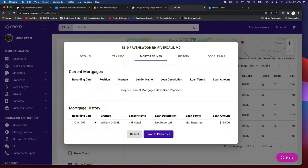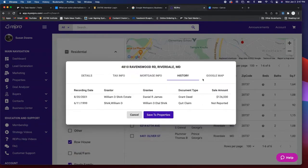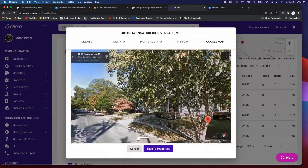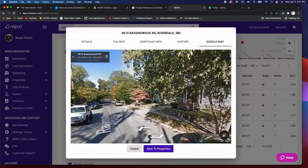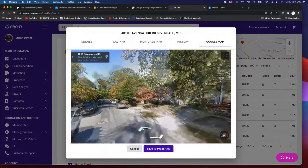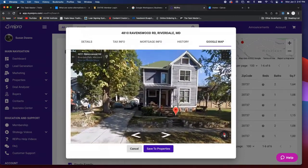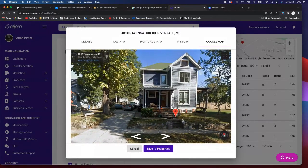The last loan amount was in 1999. That all looks good in the history. It's a grant deed. It's an estate. Right now, the grantee, Daniel, I bet you, hopefully, he's out of town. Let's take a look what the home looks like. I can barely see it. Let's see if we can get a better view. Ravenswood Road. Let's turn around. There's the house. Interesting. That does not look vacant.